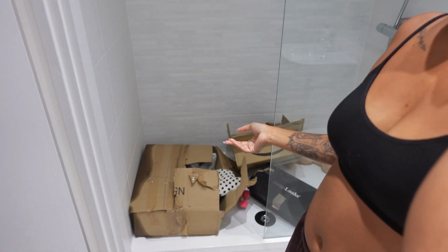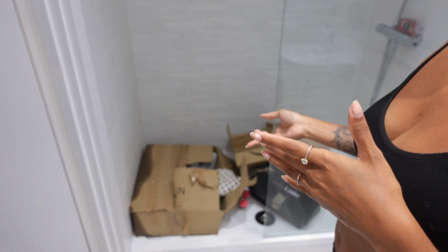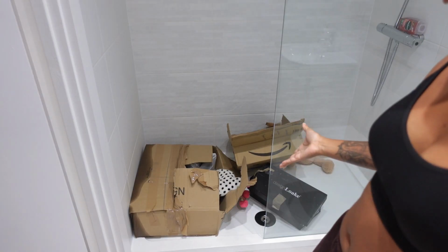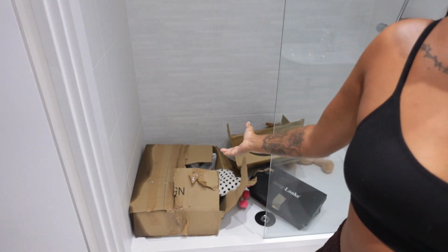But again, I need certain storage facilities to even begin doing some of this. Like I need drawers and I need stuff like that, because some of this is an iPad case. Where am I putting that? I need drawers and junk drawers and stuff to put things like that in. So it's gonna be boxes definitely in here for a long time, but that's fine.